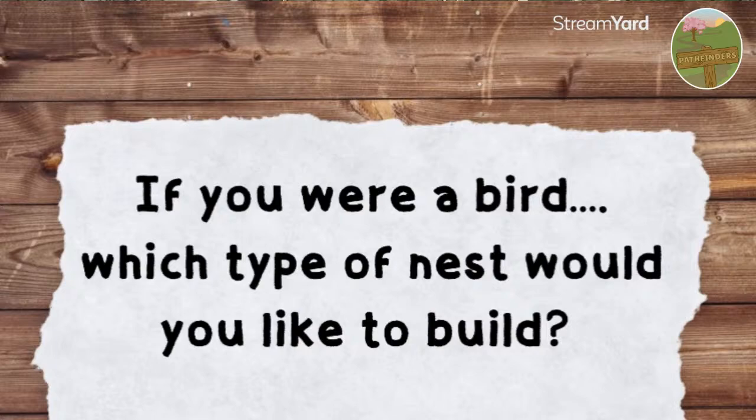Oh, there's a good question for us to think about. Well, we saw a few different types of nests there, didn't we? I quite liked the little hollow that the puffins dug out into the ground, using their beak and their claws to dig out all of that earth to make somewhere safe. Or the kingfisher that burrows a hole into the riverbank. Or would you like to have a nest inside a little nesting box somewhere really safely tucked away? That's a good one to think about.